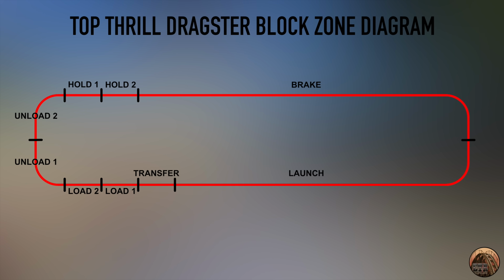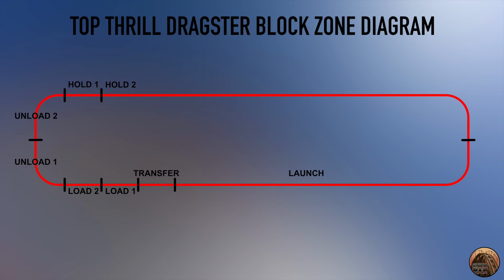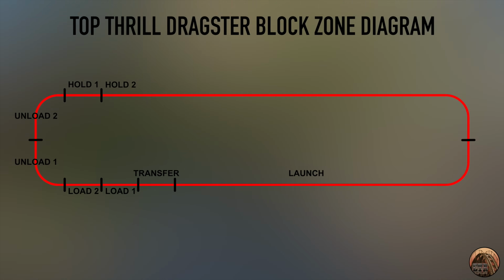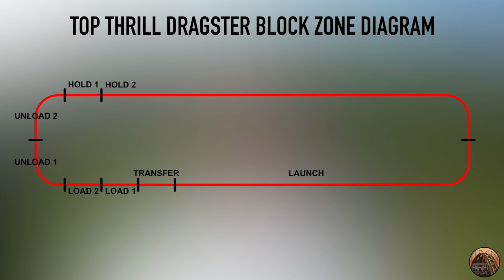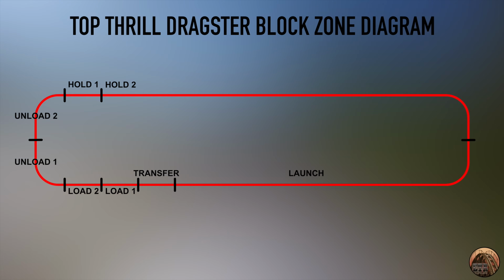in Hold 2. Because of this, the ride was reprogrammed to combine the main brake and Hold 2 positions into one block zone, which dropped the number of block zones from 9 to 8 whenever the ride is placed in automatic mode. This is the only mode that guests are allowed to ride in. Now, 8 blocks still allows the ride to safely run all 6 trains, but the elimination of that 9th block just means that 6 trains becomes very slow.